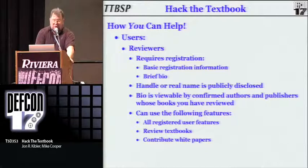And reviewers, we would like for you to submit a brief bio so that when the publisher says, who's this moron that's criticizing this book that we put out here, we can show a bio that says this person is really somebody that knows what they're talking about. You should be listening to them.